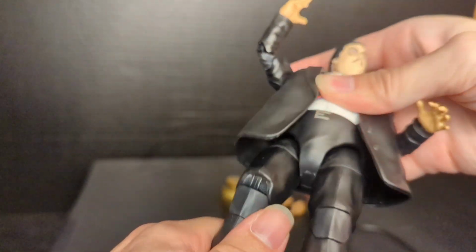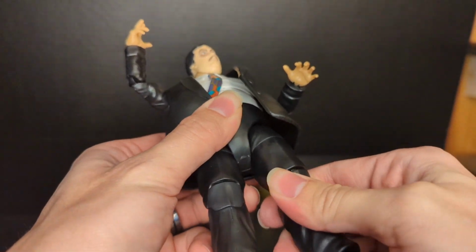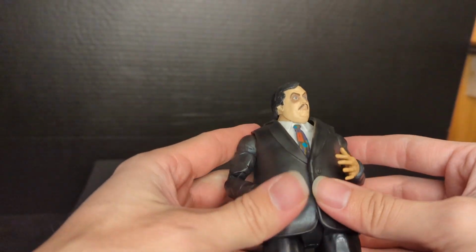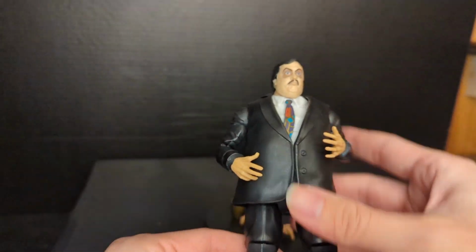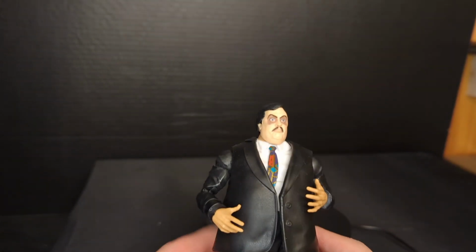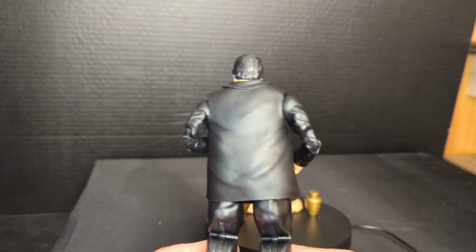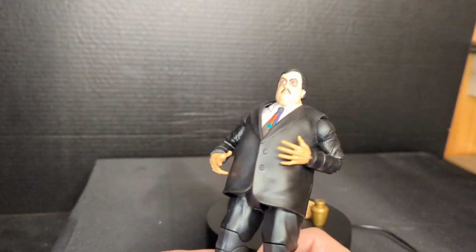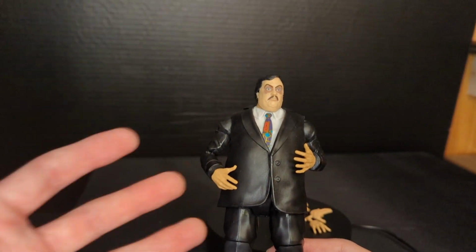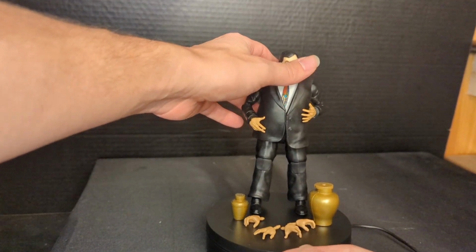Has great legs. Everything feels nice and broken in. It's just such a good figure. This Paul Bearer is an absolute 10 out of 10. There is not a single thing wrong with this figure. If you guys get any figure from Series 106, this is the one you need to track down. I'm telling you, this is just such an amazing figure. Even if you don't need a Paul Bearer, this is such a great big guy suited body. It's so good. And then you get the urns, you get 4 extra hands.